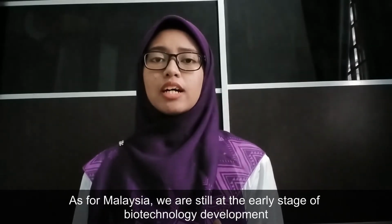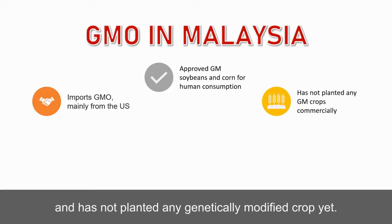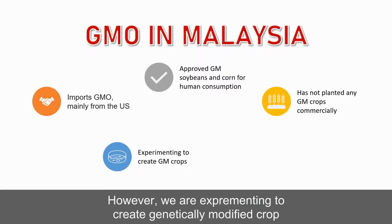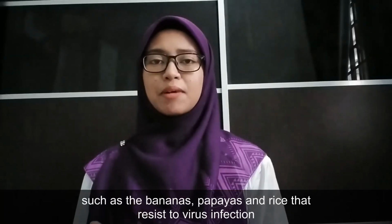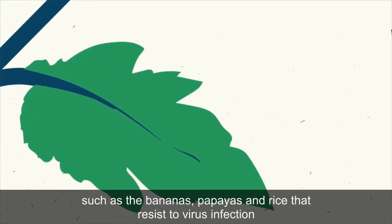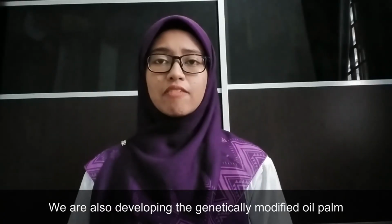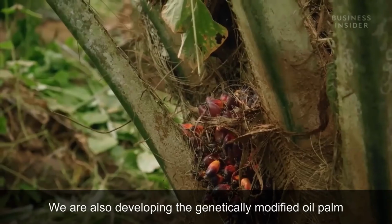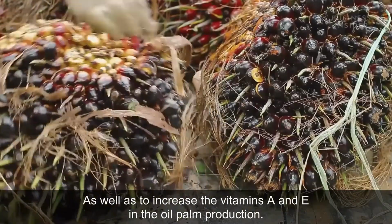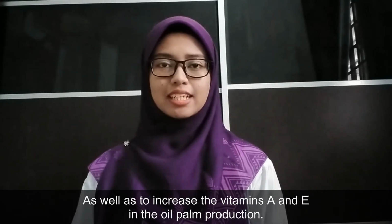As for Malaysia, we are still at the early stage of biotechnology development and have not planted any genetically modified crop yet. However, we are experimenting to create genetically modified crops such as bananas, papayas, and rice that resist virus infection, prolong shelf lives, and delay ripening. We are also developing genetically modified oil palm to increase its beneficial oil content as well as the vitamin A and E in oil palm production.